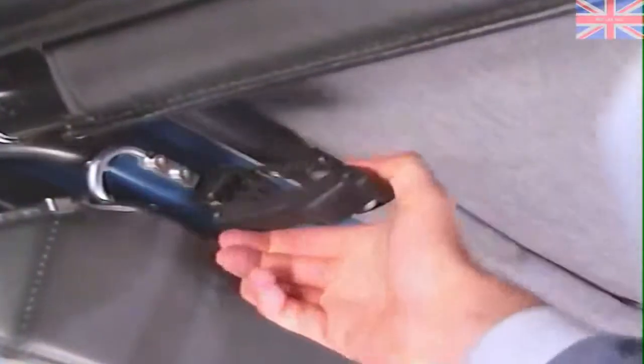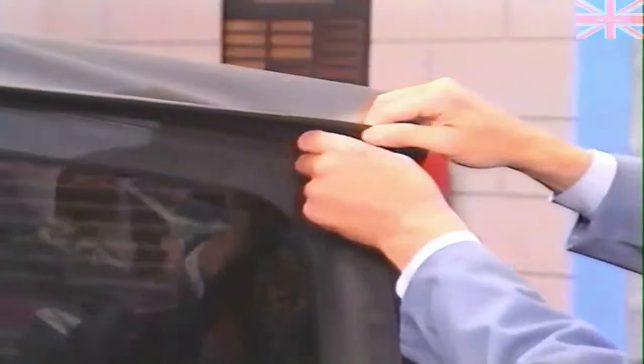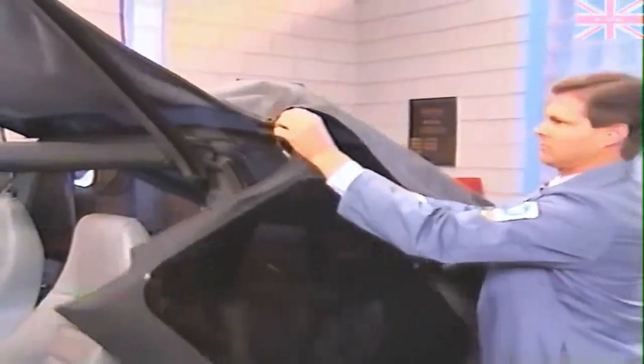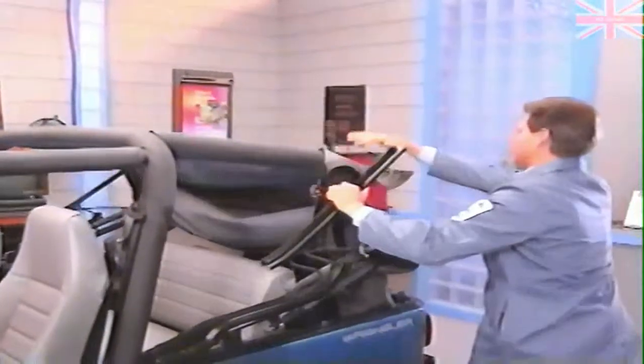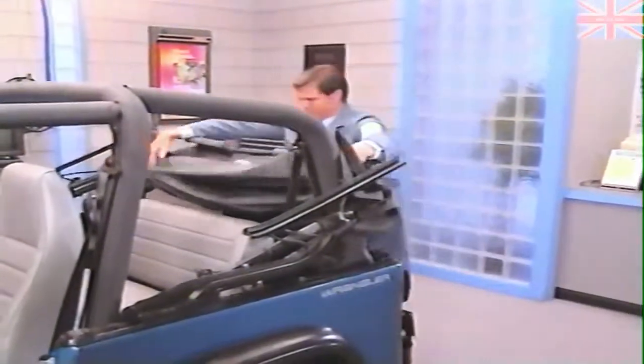Molded rubber latches secure the top to the windshield. The rear window and rear side curtains attach the same way as on the regular soft top, and a bag is provided for their protection. The top and frame fold together and are held in the folded position by elastic straps.